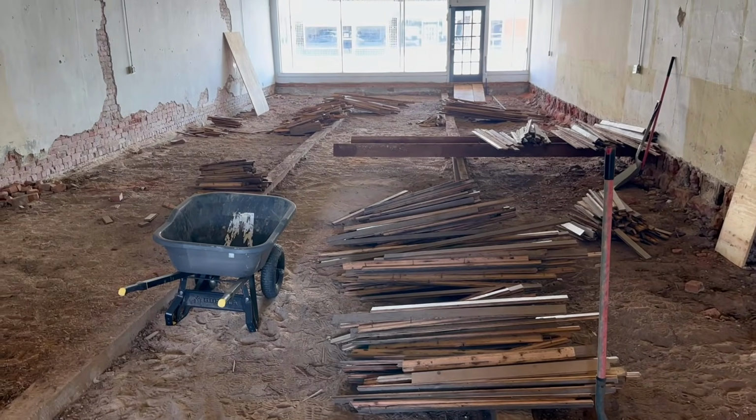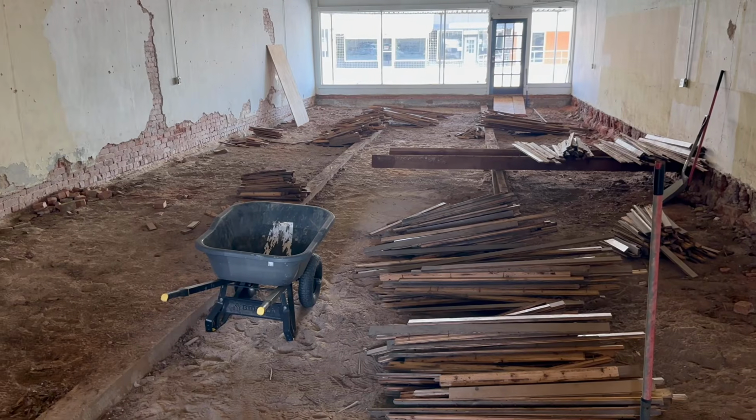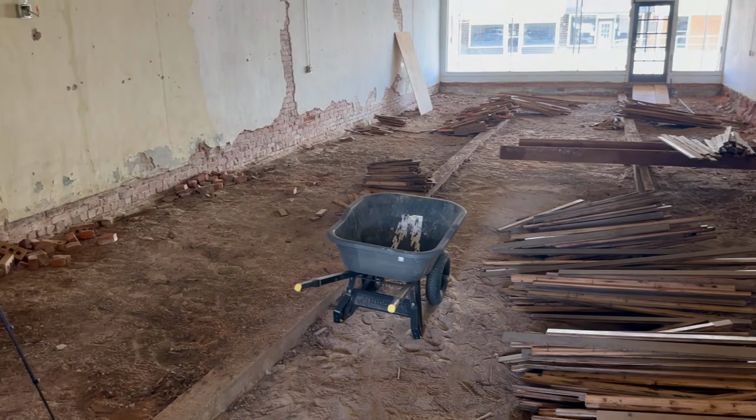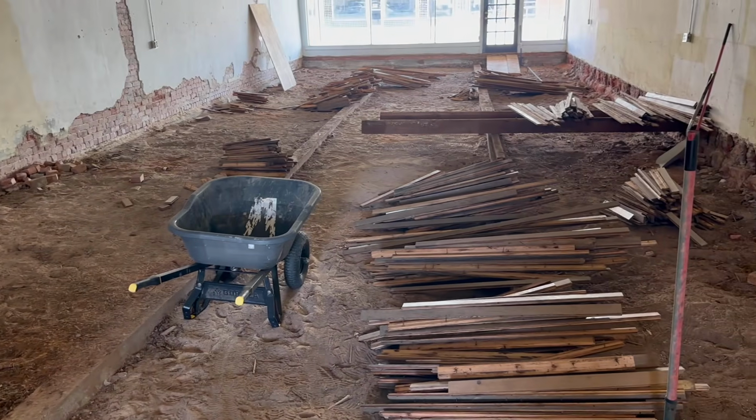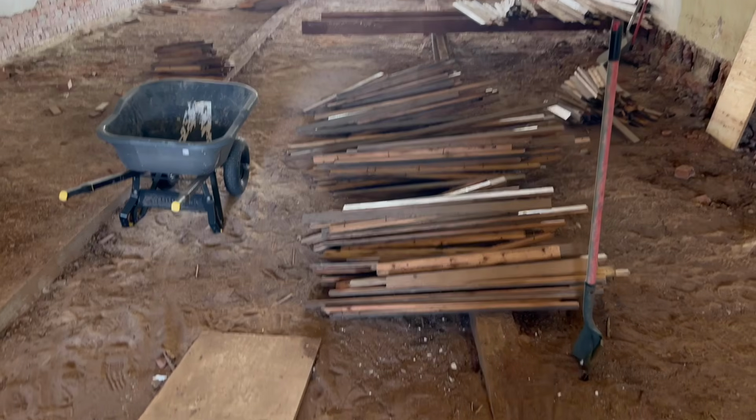Okay, I am pausing for lunch. I'll show you guys what I did. Here is what I got done so far. It is lunchtime, so I'm going to stop and go get something to eat, sit and rest for a bit. Got all of it swept up, bundled.